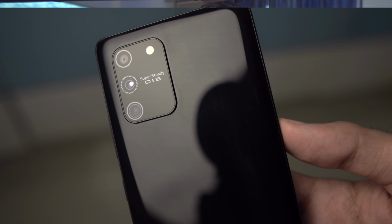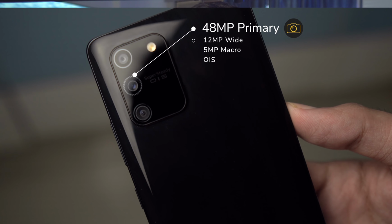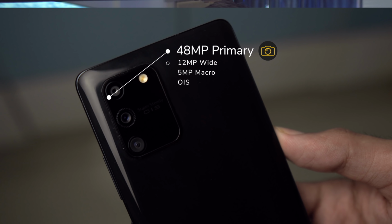But now let's move on to the back side of the phone where we get the triple camera setup. So Samsung has given you a 48 megapixel primary sensor. After that you've got a wide angle lens, and then you've got a macro lens which is decent, and this camera also supports optical image stabilization.